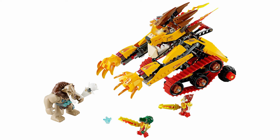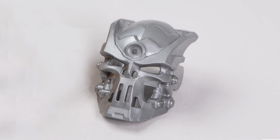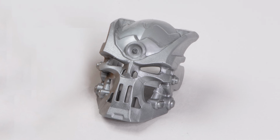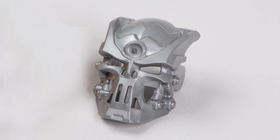You know, it's awesome to be able to find four of these. I even managed to find Kulta's mask hidden away in these bins of pieces. Dude, how good is that skull design on this mask? One of the highlights of G2, that's for sure.